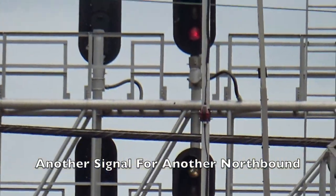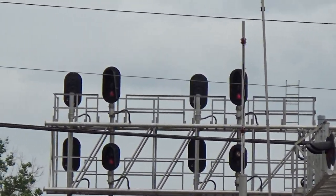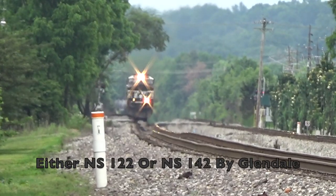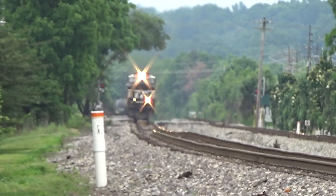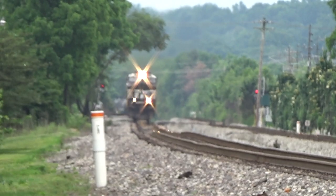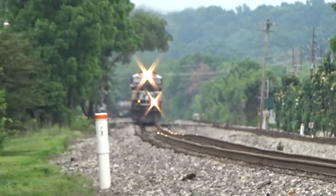We would end up getting another restricting after that 558 going by. We would end up having NS-122. 122 is basically out of Cincinnati to Decatur, Illinois, which means he's not going to have anything special on him. It's just basically GVOs and C6Ms. That's basically all it is.